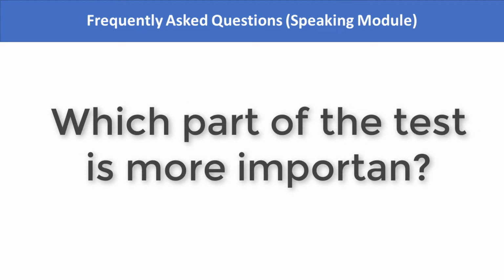Which part is the most important? All parts of the test are equally important. Underperforming in any one of them will affect your overall score in speaking. Each part of the test gives some different perspective about your language. You have to give a uniform performance across the three parts.